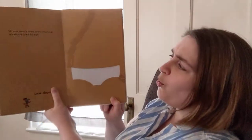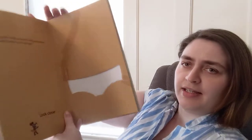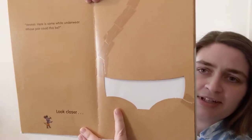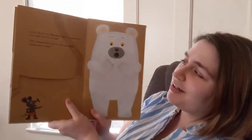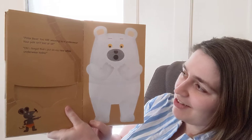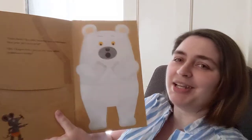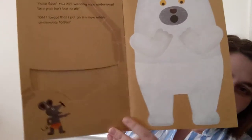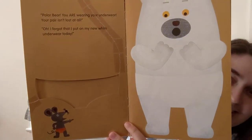Here are some white underwear. Whose pair could this be? Look closer. Who would wear white underwear? "Polar Bear, you are wearing your underwear. Your pair isn't lost at all." "Oh, I forgot that I put on my new white underwear today." He just couldn't see his underwear because they were the same color as him.